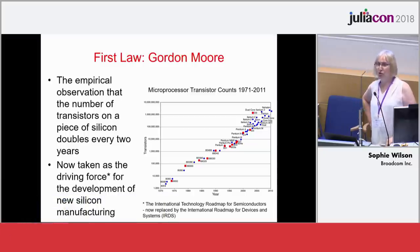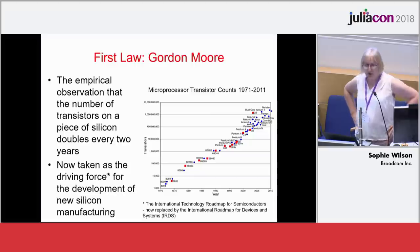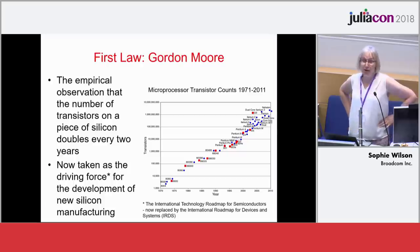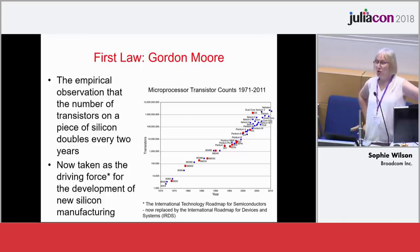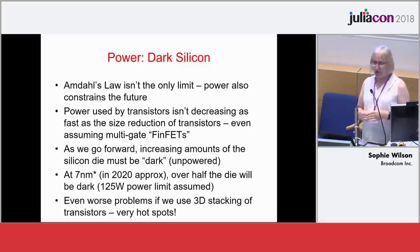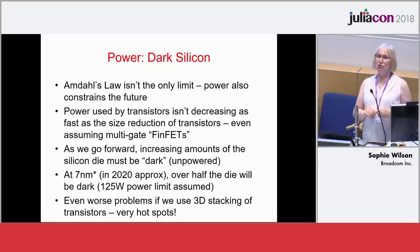But the observation goes that the number of transistors on a piece of silicon doubles every 2 years. He originally phrased it differently, and it's currently not true. Intel has been stuck on 14 nanometers for the last 5 years. So we'll look into why that is as the talk goes on. 7 nanometer, there's a little asterisk next to the 7 nanometer, which we'll talk about in a future slide, which will come around in about 2020. And there's a reason why I say it's 2020.